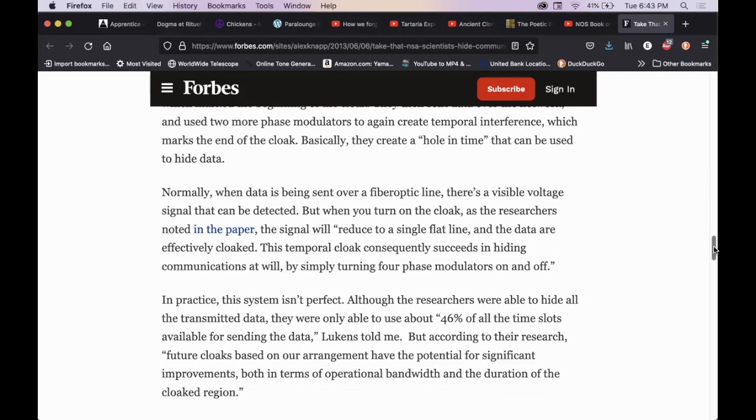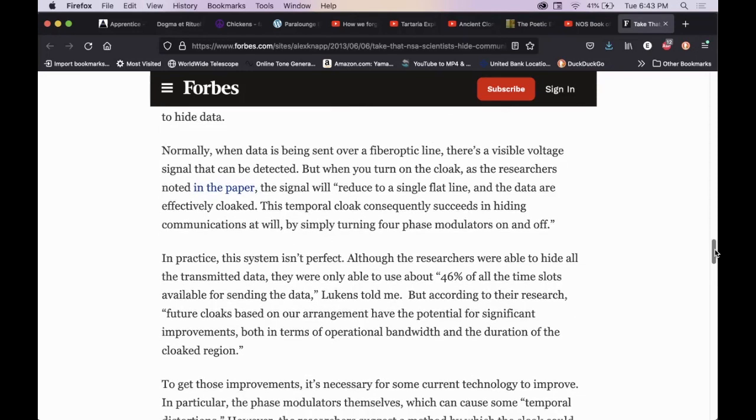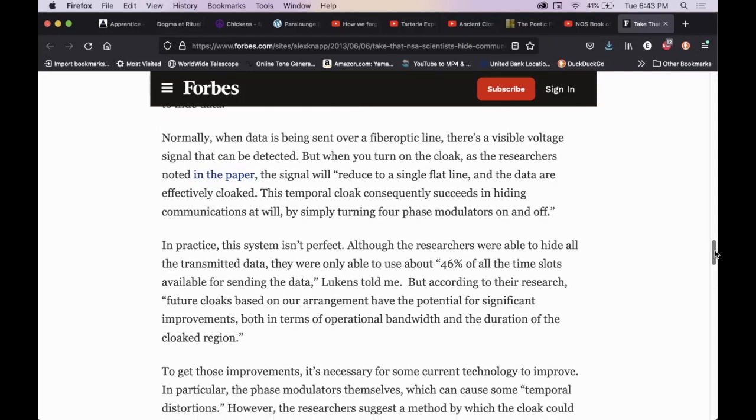Normally, when data is being sent over a fiber optic line, there's a visible voltage signal that can be detected. But when you turn on the cloak, as the researchers noted in the paper, the signal will reduce to a single flat line, and the data are effectively cloaked. This temporal cloak consequently succeeds in hiding communications at will by simply turning four phase modulators on and off. Sounds to me like this is probably what's going to be used and employed for the new quantum financial system that we're about to experience.